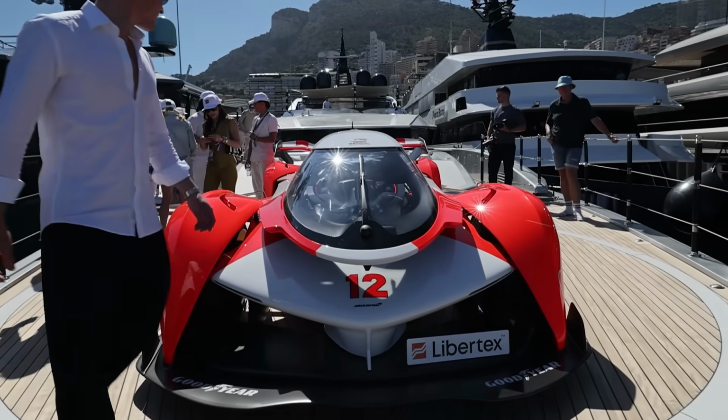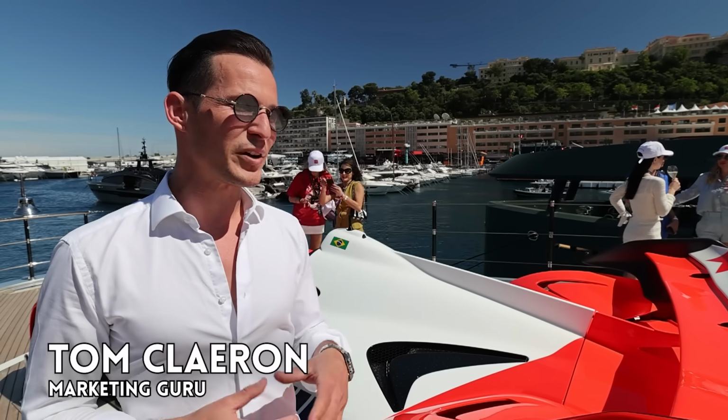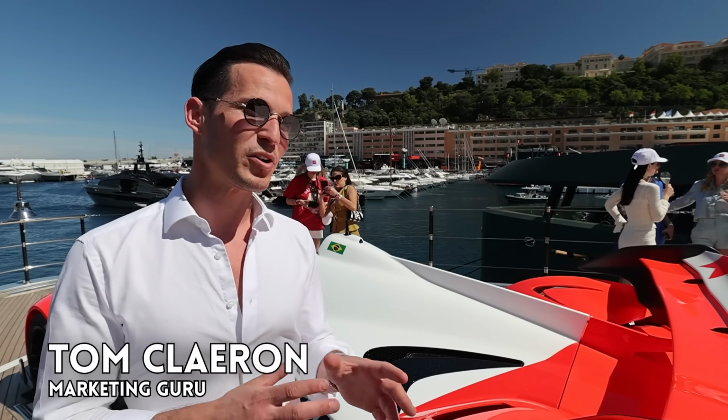What possesses someone to put a US $4 million McLaren on the front of a boat? The main thing for me is to create something that stands out and that is recognized worldwide.